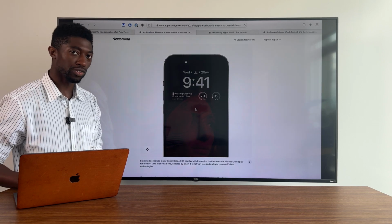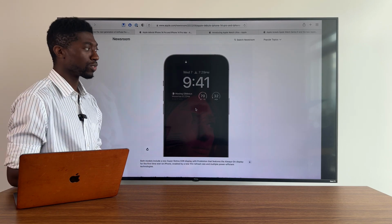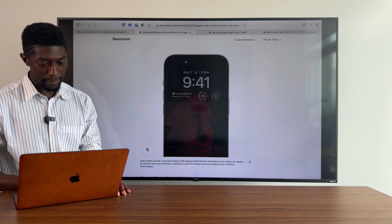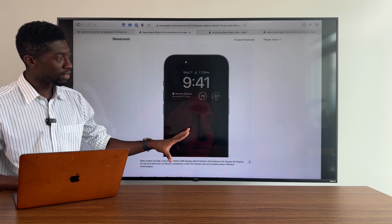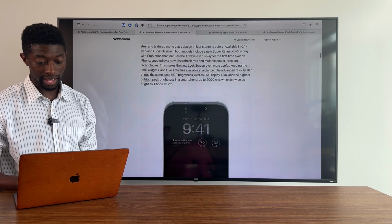I know Android users are like, we've had this for like 5 years. Well, this is for iPhone users who probably have never even heard of always on display. But as you can see here, this is when your display is on, always on. When it's a little bit dimmer, you can see that it's locked, things like that.